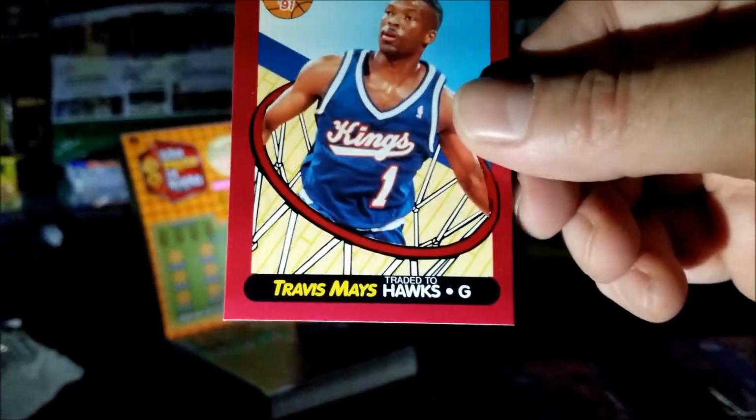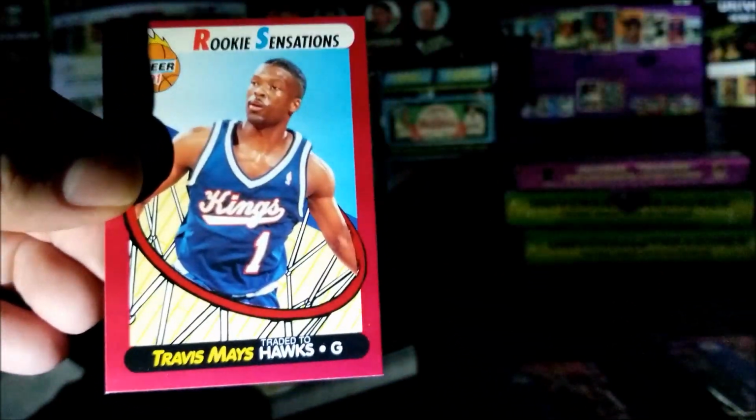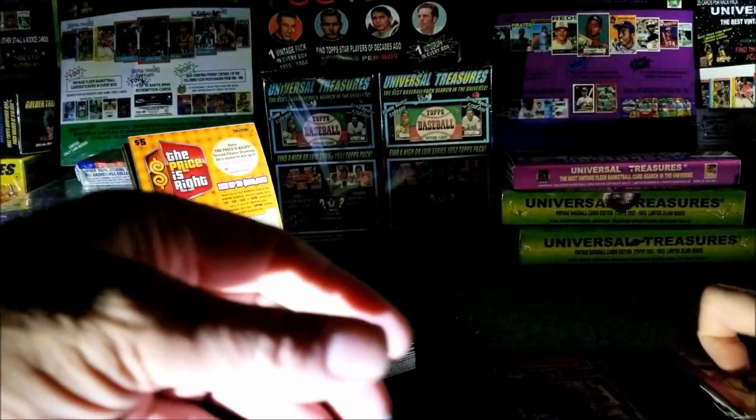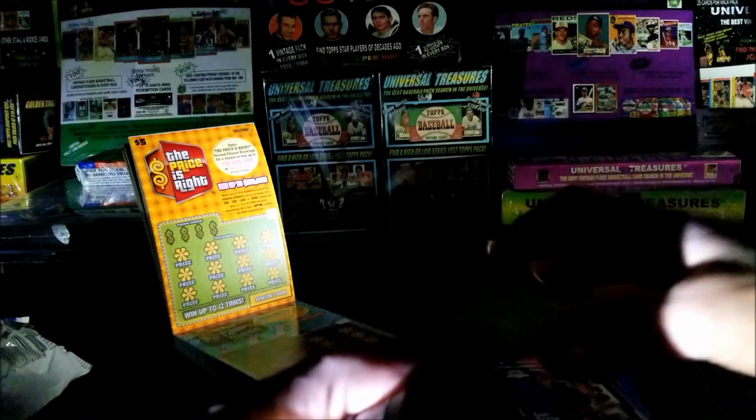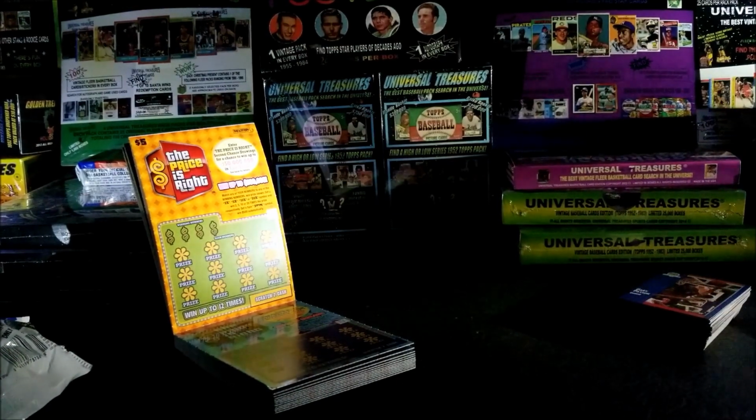This is a rookie sensations card. I really do like the way these cards look. Awesome. All right, well, that was the pack. Not too bad. We didn't find a Jordan, but still not a bad pack. A lot of stars. All right, guys, are you ready?